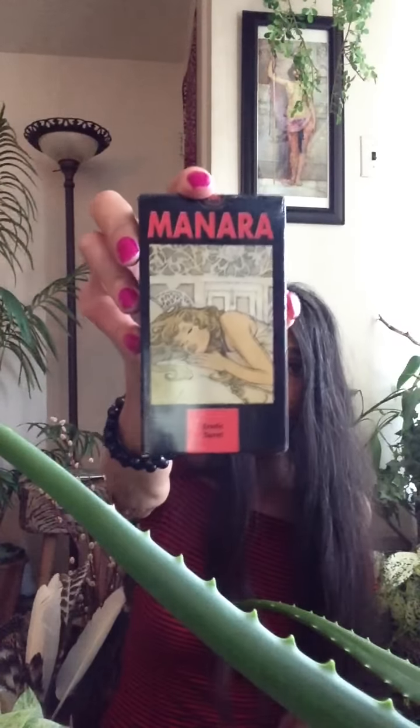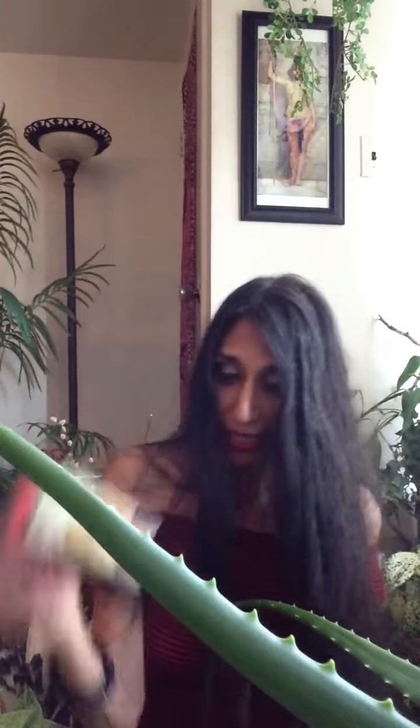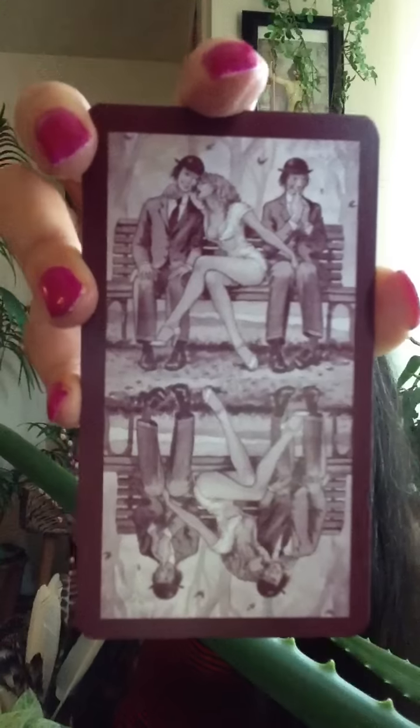The first one I've had for about 5.5 years or so, and it is the Monera, and that is a Lo Scarabeo deck. Now, here's the backing. This is a playful deck. It's colorful, it's sensual, and I really like those sensual elements to this deck. And I'll show you a few cards.